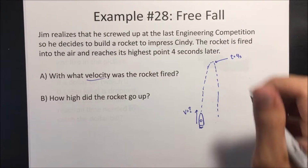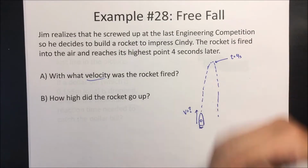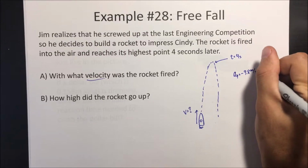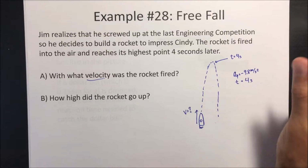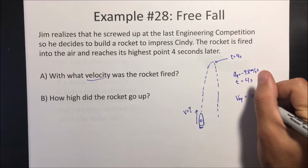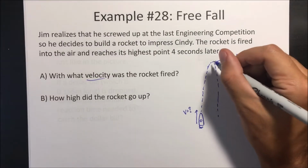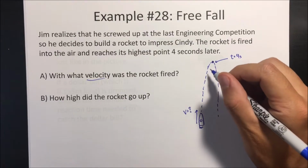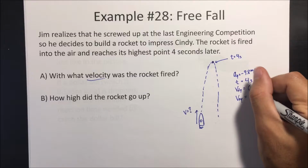All right, let's write down everything we know. We know always, remember, when gravity is the only thing touching it, the acceleration is negative 9.8 meters per second squared. We know it's going to reach its highest point at 4 seconds. What we're looking for is the initial velocity that the rocket takes off with, but we only have 2 pieces of information. The next piece we should know is also at the highest point, at the end of that 4 seconds, the rocket is going to be slowing down, and momentarily come to a stop, so that the final velocity after these 4 seconds is 0 meters per second.